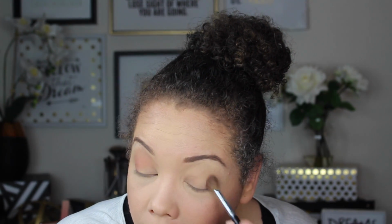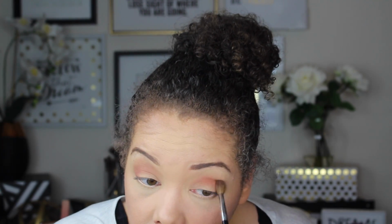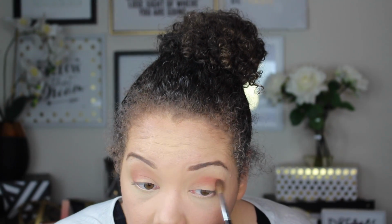These are blending really easily. I'm kind of impressed by these shadows so far. And even though my base was even a little bit choppy today, these are still blending pretty decently.